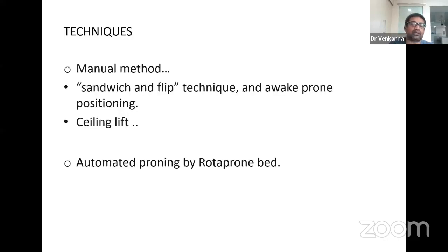Coming to the techniques, there are two techniques. One is the manual method and the other is automated proning by Rotoprone bed. Here we use the sandwich and flip technique, and the other one is awake proning by the patient with the help of team members. Another is the ceiling lift.